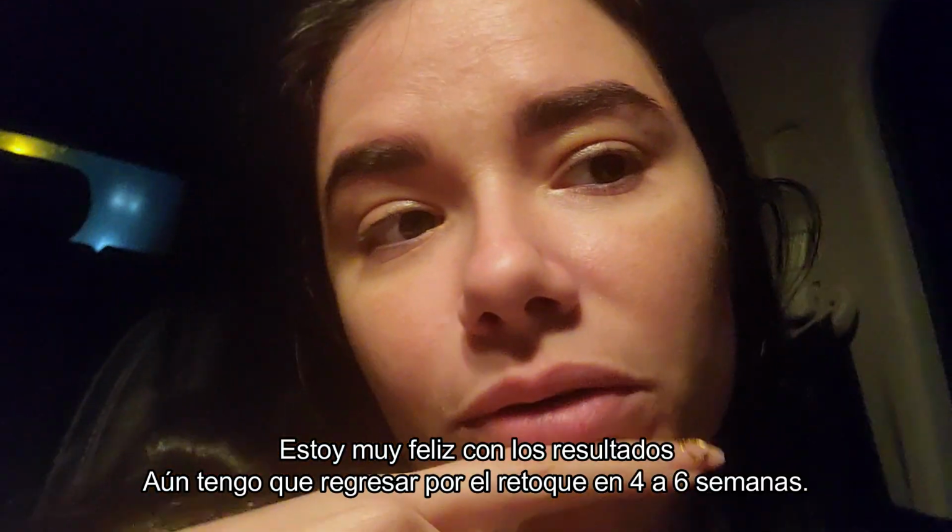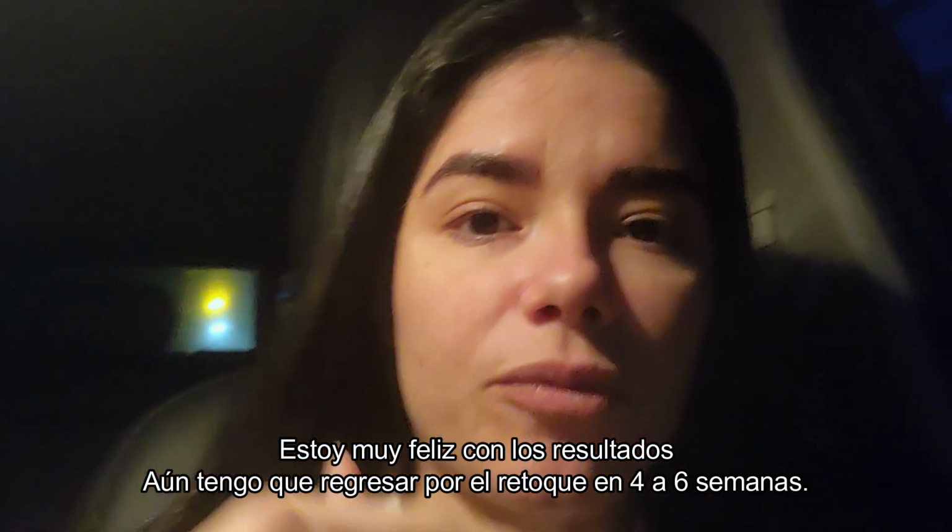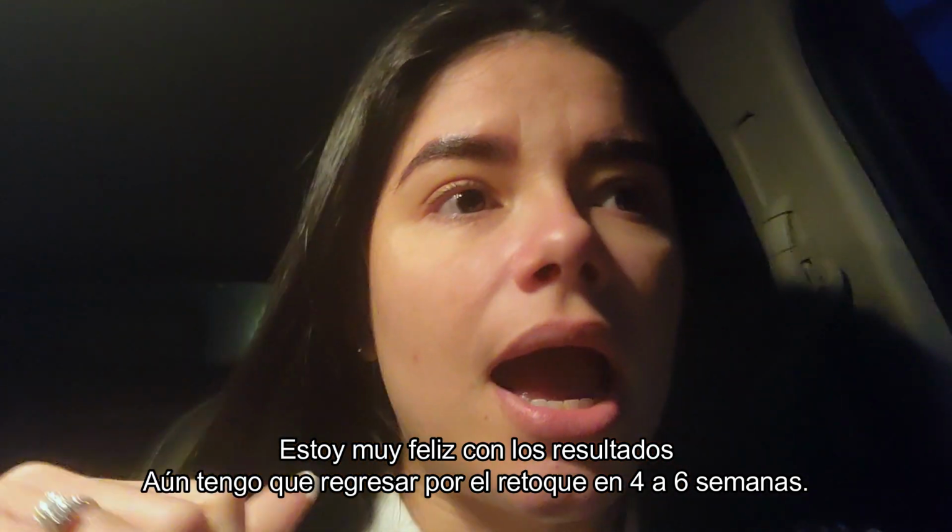So I'm so happy, you guys. I'm so happy with the results. I still have to go back for my touch-up after four to six weeks. But I love it. I love it.